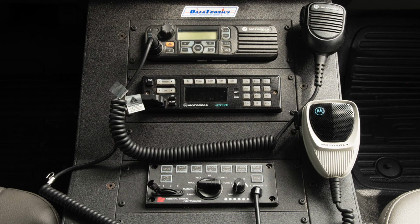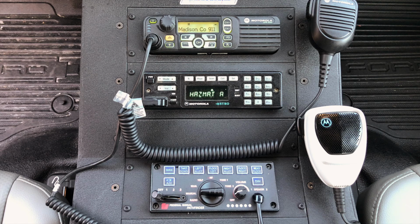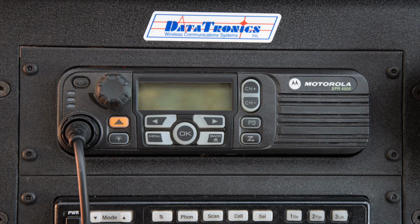Moving to the cab, we will now talk about the basic functions of the radios and the siren and light controller. The radios and the siren and light controller power on with the key in the accessory position or with the engine running. At the top of the stack is the VHF radio programmed with the VHF frequencies used in the county in one zone and the national interop frequencies in another.